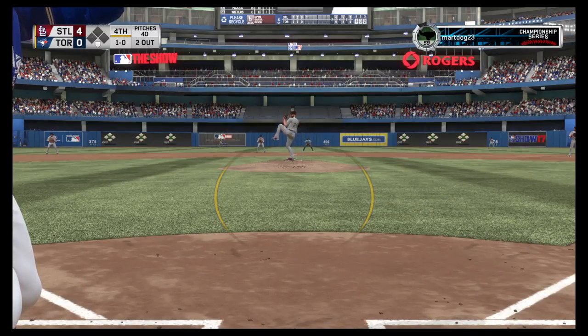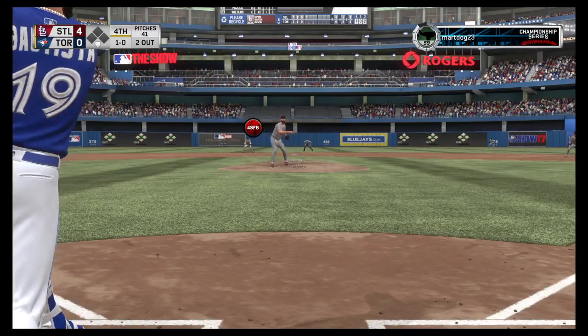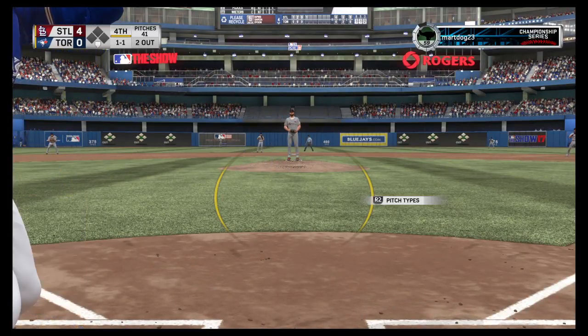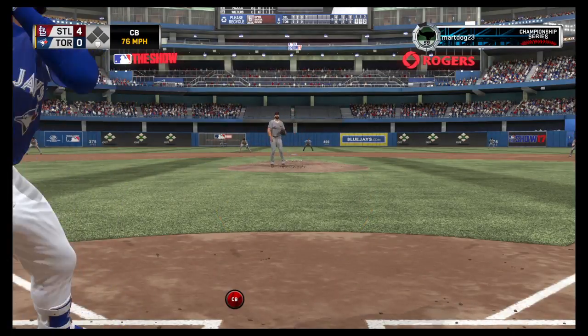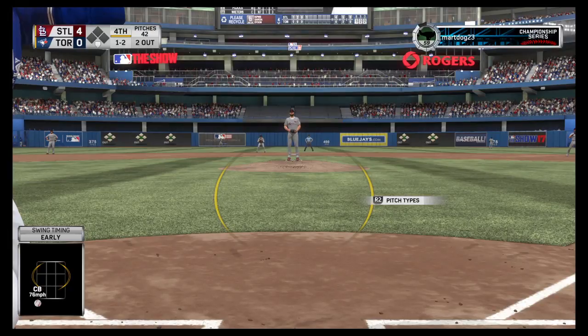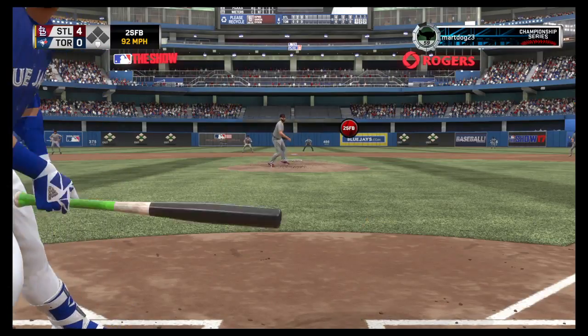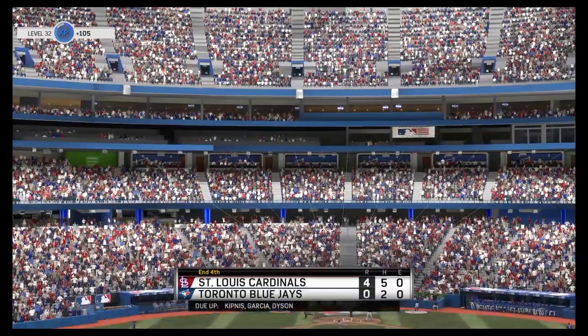He's ready. Here's the 1-0. Now a swing, and he just fouls this one away. From the windup, the 1-1 pitch. And he couldn't pull that one back as he clearly broke the plane of the plate, and that'll be ruled a strike. Here it comes. Throws him for strike 3, and that retires the side.